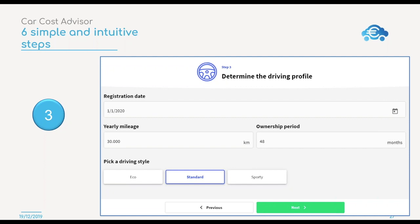We always start from the homologation basis of the vehicle, so the norm fuel consumption of the vehicle, and then we adapt that on a percentage basis, or the possibility is there to manually adjust this. One of the elements that we are further working on, and that will have an implication on this screen, is to fine-tune the consumption for hybrid vehicles and also for battery electric vehicles. This will have as an impact that on this screen we will pose a few more questions in order to have a clearer profiling of the driver.